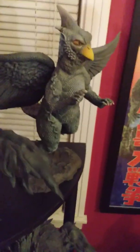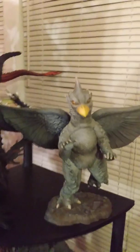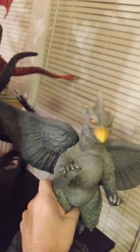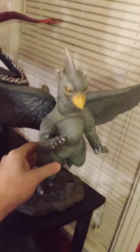All of Bill's kits are really great. They either are balanced out fantastic, or they have a base. This guy is in a flying pose, so he has a base. Left a little gap on my work on the neck, but it's nothing to worry about.